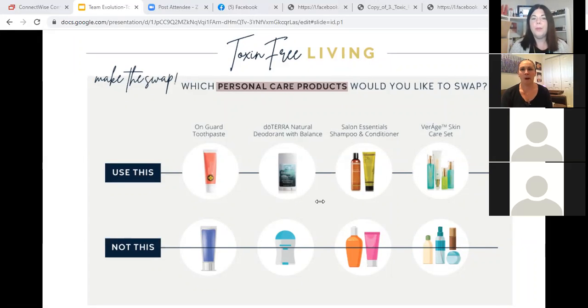doTERRA's Essentials Protecting Shampoo and Conditioner is a hair-boosting duo that will work to protect your scalp and hair while enriching with doTERRA essential oils. It has wild orange and lime oil and smells amazing, and also has sparkles inside the shampoo. I leave my house always smelling amazing, and my hair is soft and shiny. The conditioner has lavender, peppermint, marjoram, cedarwood, rosemary, and eucalyptus, and it smells so minty and fresh and helps give a smooth finished look. If anyone's had a very good experience with the shampoo and conditioner, you can go ahead and unmute yourself, and we love to hear about it.